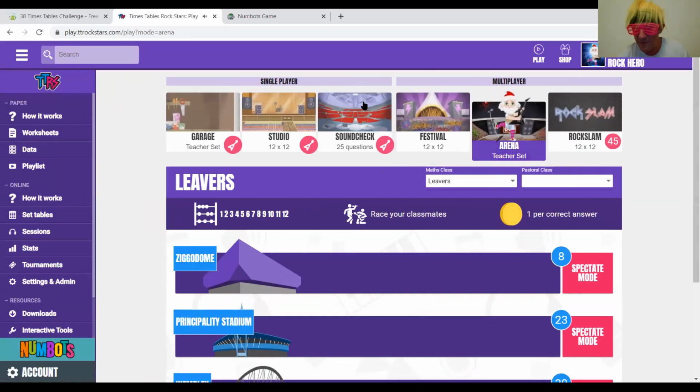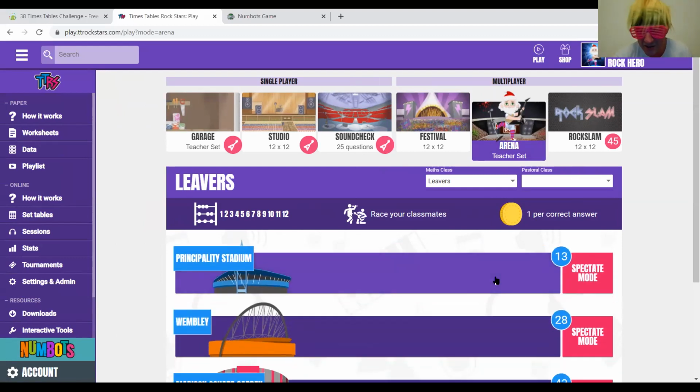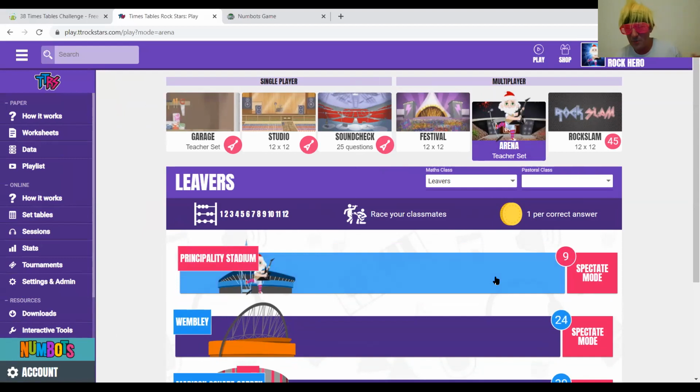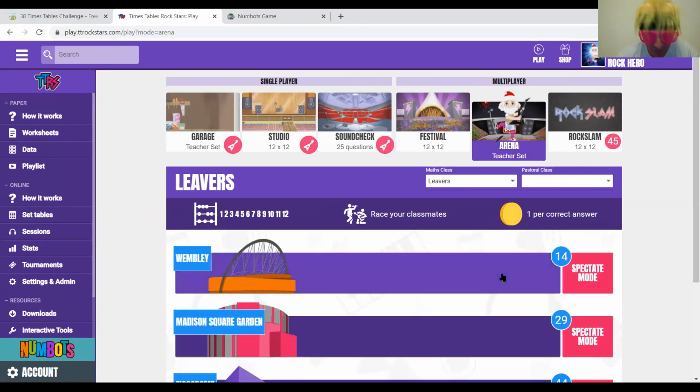Let's go to another one of my favourite places, the Ziggo Dome, which is in America. I just got back from America, and I've been, obviously, I'm having to stay in my own house. Oh, no, let's go to the Principality Stadium in Wales, where I know lots of people go and watch the rugby, and people will play there. So let's, again, call out the answers as soon as you possibly can. So let's play Principality Stadium. Oh, no, I just missed it again.